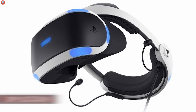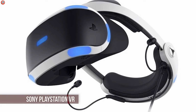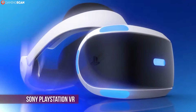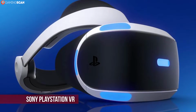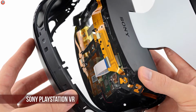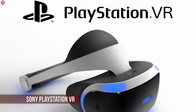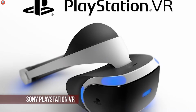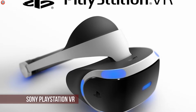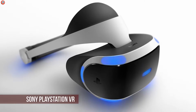The PlayStation VR headset truly is unlike any other. It's the most user-friendly VR headset currently available. It looks completely unique and everything about it is highly functional. It boasts a Full HD OLED display that supports 90Hz and 120Hz refresh rates. It comes with a processing unit of its own, and those neat blue LED lights aren't there just to look cool. They're actually used for motion detection as they're tracked by the PS camera.